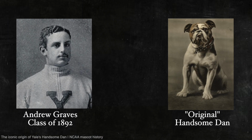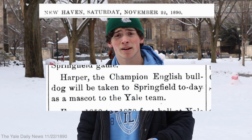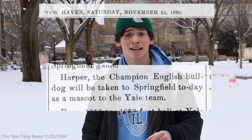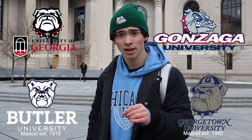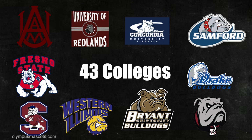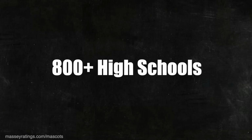While most credit former Yale student Andrew Graves' Handsome Dan as the first mascot at Yale, the story actually goes back a little further, to 1890, when Harper the English Bulldog arrived on the scene. Harper was the first Bulldog used at Yale, and likely the first school mascot. So the Yale Bulldog arrived years before any other Bulldog. Before Spike the Bulldog, before Jack the Bulldog, before Butler Blue, and even before Ugga, which means it's the first Bulldog. And Yale's popularity led to the Bulldog mascot being used by 43 colleges and over 800 high schools.